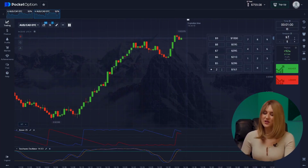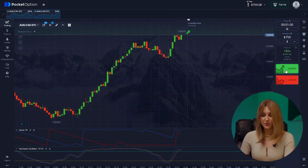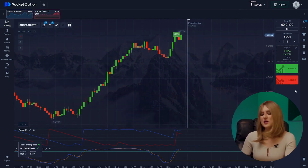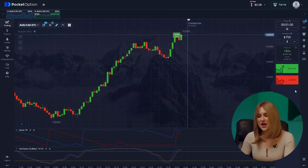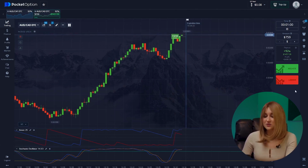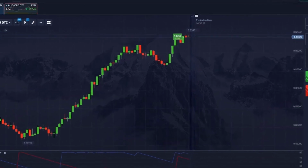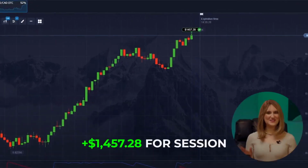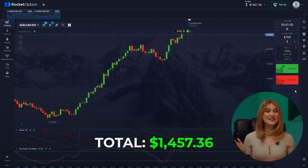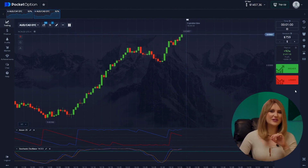Let's set it to 759 and, as usual for this pair, go up. Sure, there are some bearish impulses, but they're short and not too significant. The upward trend continues and we should ride it. Yes, baby, just like I said. Onwards and upwards, 1,457. I knew we'd do really well, but it's still incredibly satisfying.